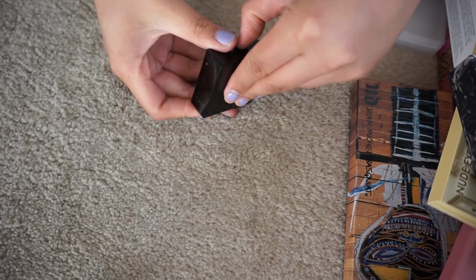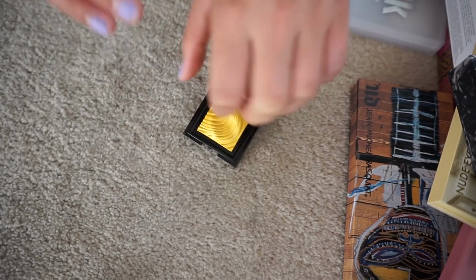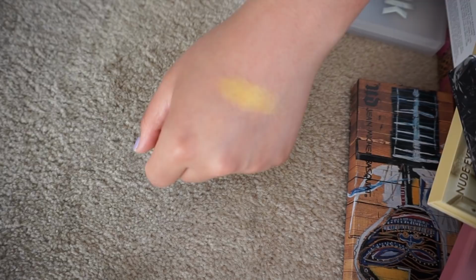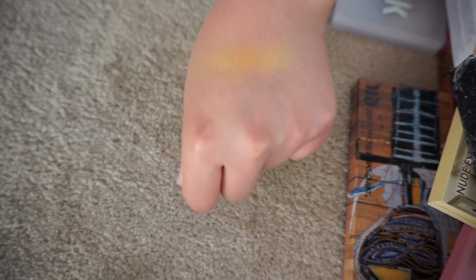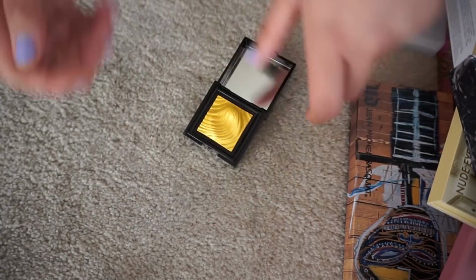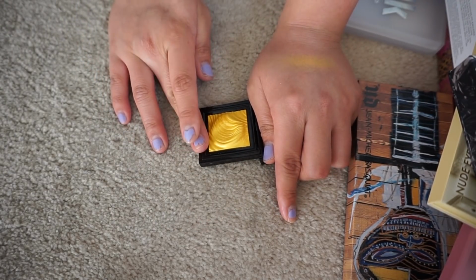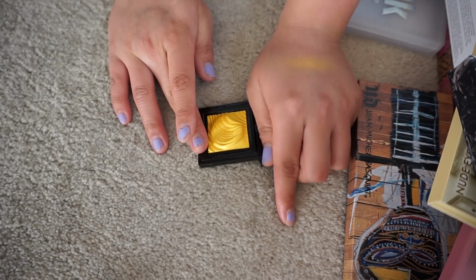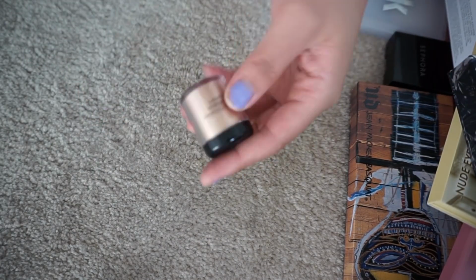I don't know, but it's like a yellow gold. Look at him. He is beautiful, and the design is beautiful, and oh my god. If you covered your whole body in this, you would look like a golden statue. It's so pretty. I can't get rid of it. It is pretty old, but I love the design, and I love the pigmentation, and I just love this shadow, so eat my shorts.